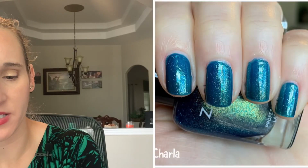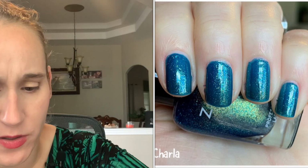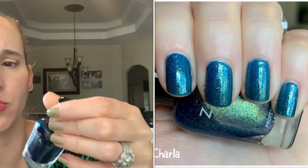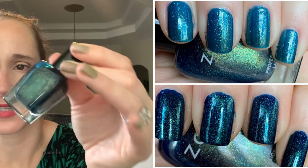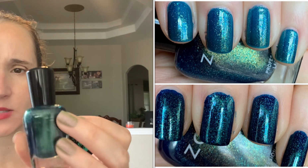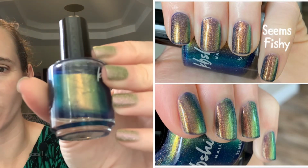Okay, then we have Zoya's Charla. Again, kind of similar to Remy, but Charla, I believe, pulls more blue and more jelly, if I'm remembering correctly. I did a comparison on them before, and I believe this one is more jelly and more blue, but really pretty. Okay, then we have KB Shimmer's Seems Fishy. Really pretty, I like this one.